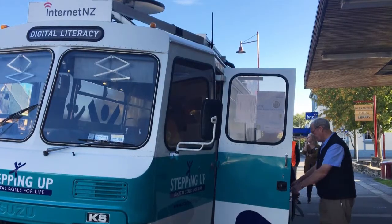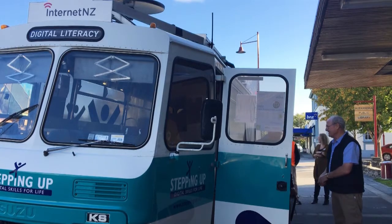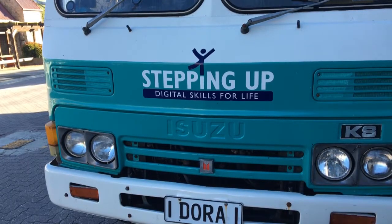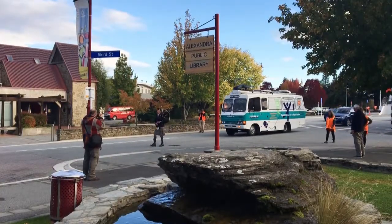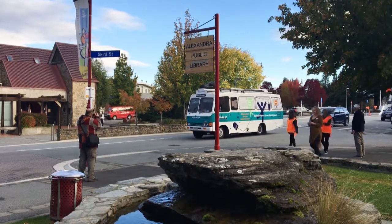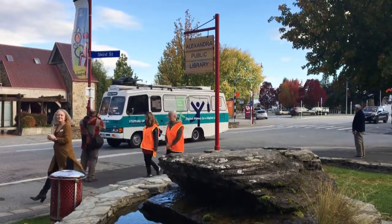Dora's services couldn't have come at a better time as banks in country towns close down and rural residents are forced into online banking. And the Rural Women New Zealand organisation is making sure people will know when Dora is coming to their town. Just spreading the word that Dora is about and the fantastic service that they provide for people in rural areas, just to become familiar with online banking and the internet in general in this time where so many banks are closing and people really are finding it far more necessary to be in touch with things like online banking. Dora the Digital Bus is set to travel across the region, stopping in Clyde, Roxburgh, Millers Flat, Naseby, Ranfurly, Ophir and Omakau. In Alexandra, the South Today.